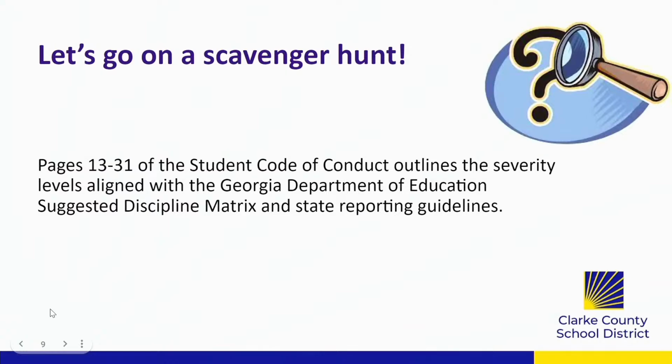Going on a scavenger hunt. Again, our elementary students would say, we're going on a bear hunt, but we are adults for the most part, so we're gonna go on a scavenger hunt. You should have a little green sheet of paper or a little square piece of paper, and if you do not, you're welcome to get one off the table. And it should have a number. And that number is your friend, right?